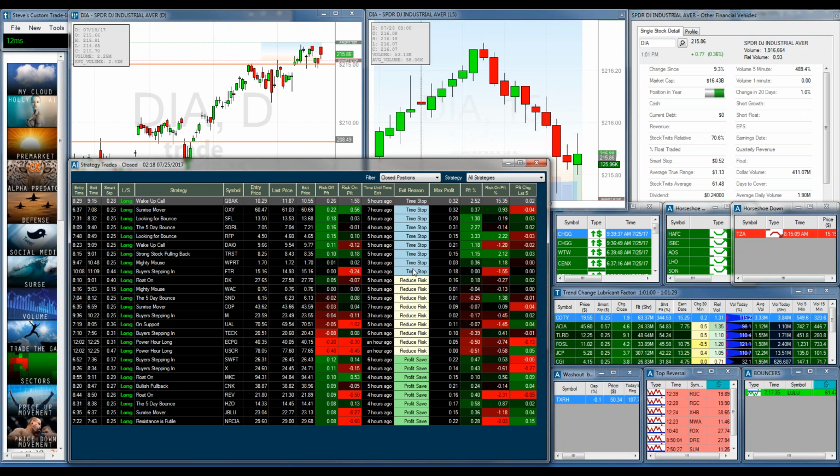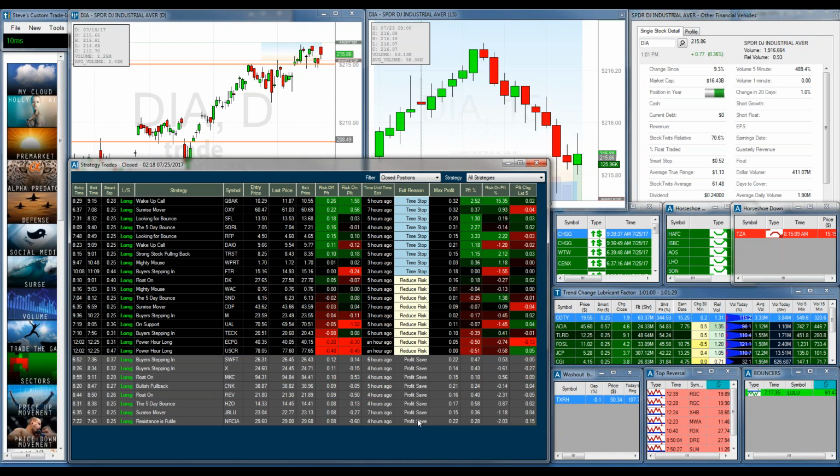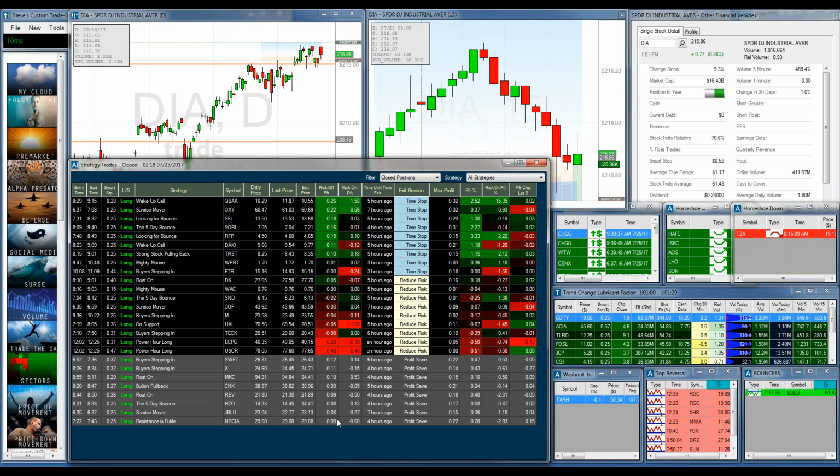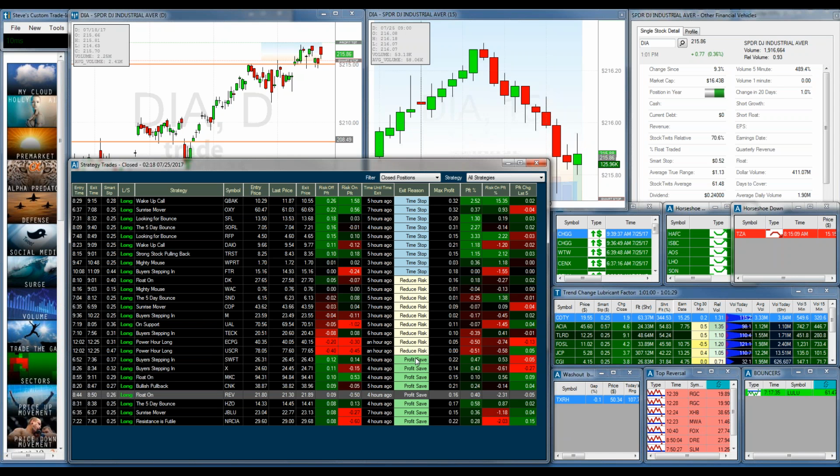There were a lot of time stops, a lot of reduced risk, and a lot of profit saves. The profit saves, of course, are the trailing stops, as you will. Basically, Holly not allowing itself to start off in the green and then finish off in the red. Reduced risk is very close to a stop, but typically it doesn't allow it to go down to the stop. The AI is saying, look, this trade is not really doing what I expected it to do, so we're going to fish or cut bait, just let it go and not let it go down to its full stop.